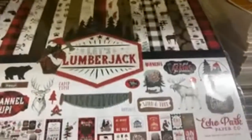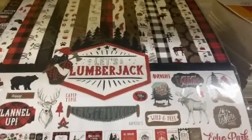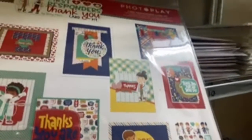And Lumberjack Christmas. This is the cutest pack. I used this for my coffee treats the other day, my little coffee sets. Oh my goodness. That's going to be 25% off. The First Responder set will be 25% off.